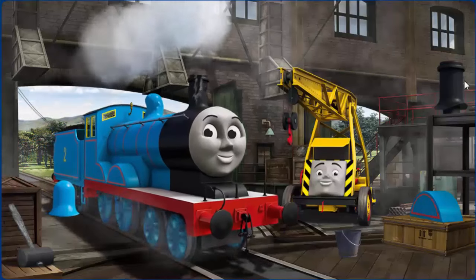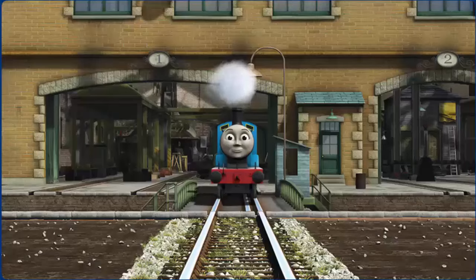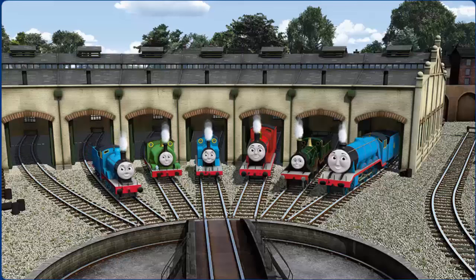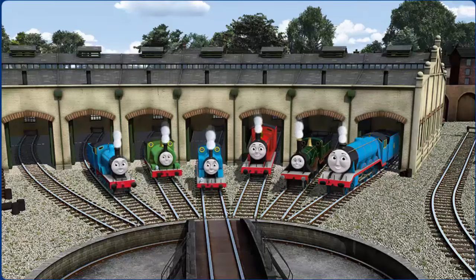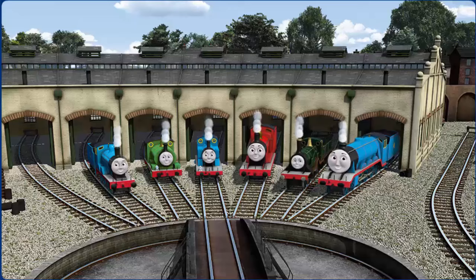Thomas is ready to get back to work. Edward's funnel is broken and his dome is broken. Great job, but there's still more to do. You fixed it! Edward is ready to get back to work. You helped repair Edward and Percy and Thomas and James and Emily and Gordon. You did a great job.